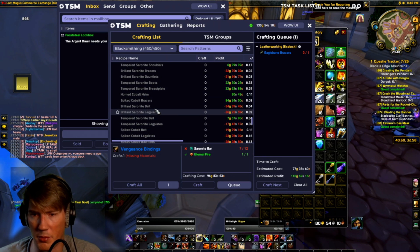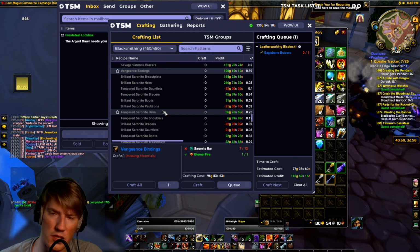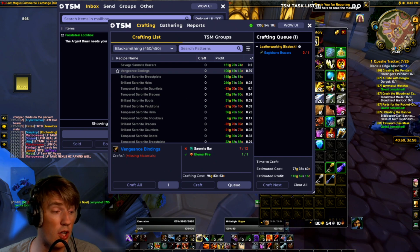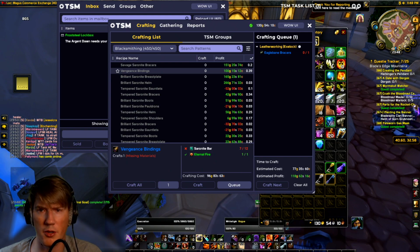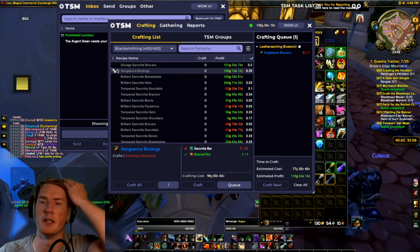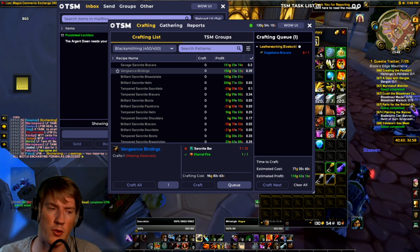It's absolutely incredible. But that's what I do to each of the PvP pieces, and then the vengeance bindings and the Eaglebane bracers, which is the other previous bracer that you can craft. I keep more of those in stock when I can be bothered buying the Icy Dragon scale for the Eaglebane.